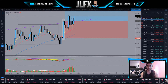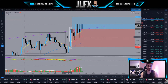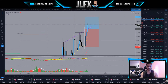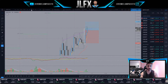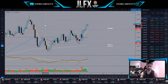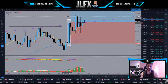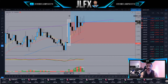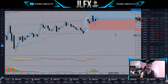Looks like GU is going to push up. It's holding that 15-minute EMA quite nicely. The 1 hour is pulling that momentum with the RSI through. If we can break that level of 1.32920, that would be sweet.